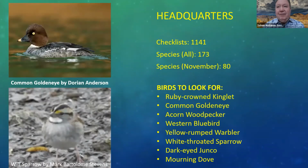The headquarters. Pretty good. You can just park. There's quite a bit of parking there. The white-throated sparrow. They have some feeders right in front of the headquarters building. You can see juncos, and keep your eye on those juncos. There can be different subspecies of juncos. Slate-colored junco been seen there. On the pond in the back behind the headquarters, common goldeneye been seen there. Yellow-rumped warbler is a good one to see.